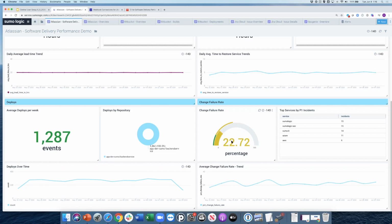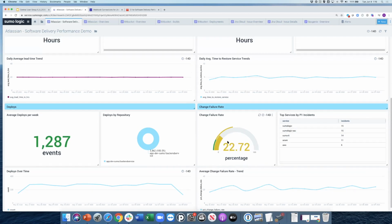The other one is change failure rate, right? So this is the percentage of incidents that are created across all of your changes that are being made to production, right? So here it basically means 22 out of 100. If there are 100 changes made to production, 22 of them have some kind of a customer facing incident, right? Which is pretty high. Ideally, it should be less than 10. So we're tracking that, right? The key piece here in this dashboard is one is the metric itself, and on the right, it's information that tells you what is leading up to this metric, right?